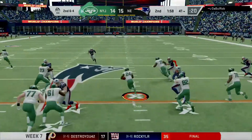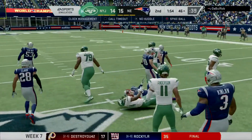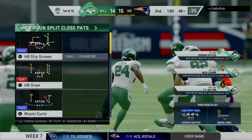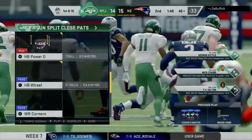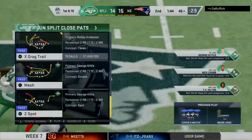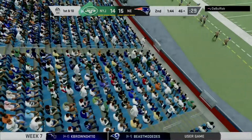They run. Chubb. And he'll be taken down, but not before he gets into enemy territory. That's good for a Jet first down, a gain of 13. They're making it look easy out there. Another first down. So far on this drive, let me do this little bit of math here. 4 plays, 3 first downs. That's a pretty good recipe for success.